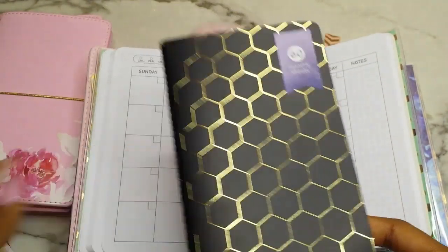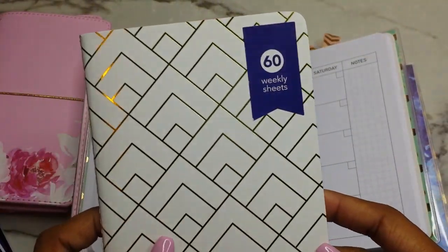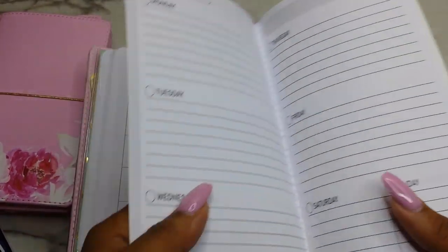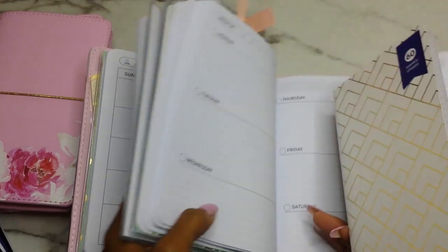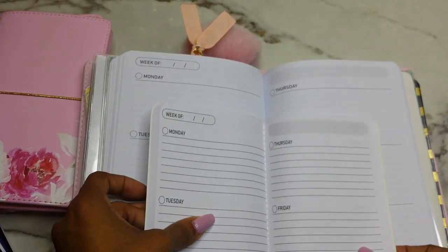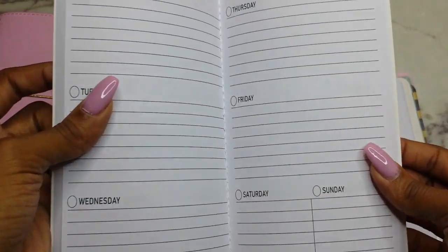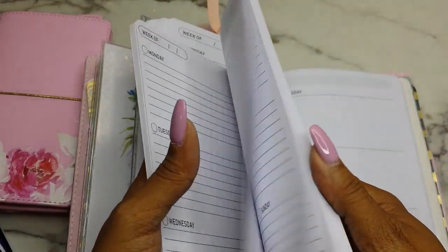You have that one. Then you get the weekly sheets, which come in a white notebook with gold foiling. And literally, again, the same setup as the Walmart ones. Just probably darker lines. But the same setup. And this one is weekly throughout.